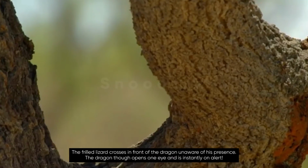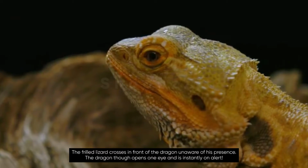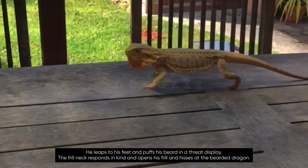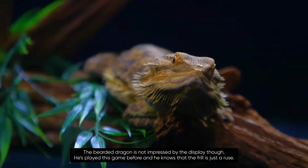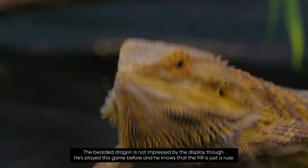The frilled lizard crosses in front of the dragon, unaware of his presence. The dragon, though, opens one eye and is instantly on alert. He doesn't want any competition for his basking spot or his termite mound. No trespassers! He leaps to his feet and puffs his beard in a threat display. The frillneck responds in kind and opens his frill and hisses at the bearded dragon. The bearded dragon is not impressed by the display, though. He's played this game before, and he knows that the frill is just a ruse.